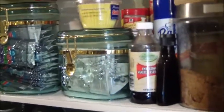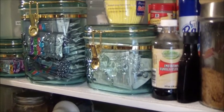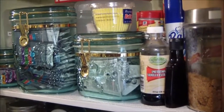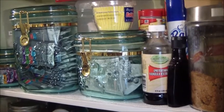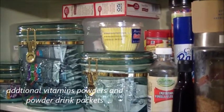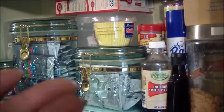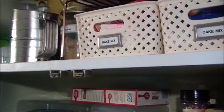Then on the second shelf, we have bake essentials. Anything that we have to use for baking is on the second shelf. To make it easier for us to see, I put brown sugars up here. I put our imitation vanillas and, you know, flavors. I put anything as far as small little containers like these cups over here. And then at the very top is additional things for baking.